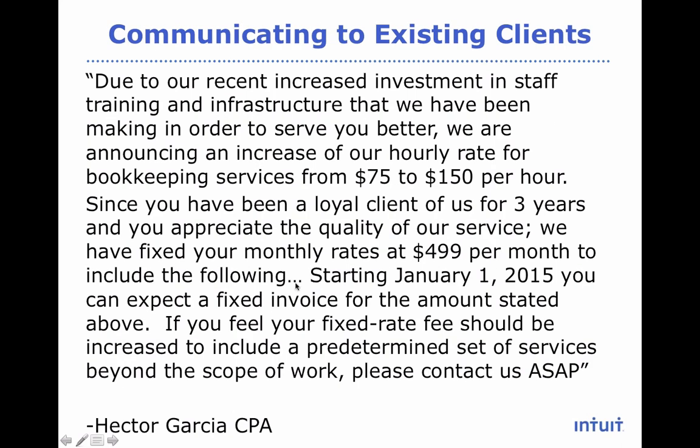All right, now I'm going to share with you a letter that I wrote to my clients when I moved a couple of them to fixed monthly fees, and this is sort of generic. This is specifically what we wrote on the email or on the letter. Due to a recent increased investment in staff training and infrastructure, in order to help serve our clients better, we're announcing an across the board increase of hourly rates from 75 to 150. Since you've been a loyal client of ours for 3 years, and you more than everybody else appreciate the quality of our service, we want to offer you a fixed monthly fee for the following services: 1, 2, 3, 4, 5. Starting January 1st, 2015, you can expect a fixed invoice for the amount stated above.